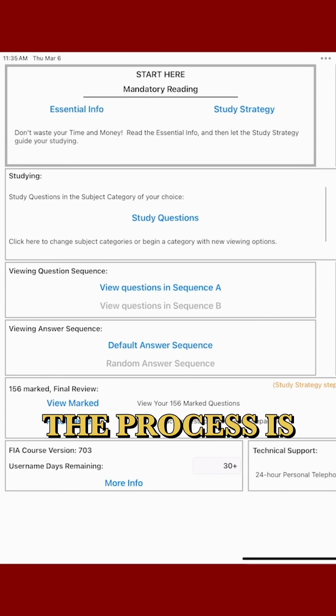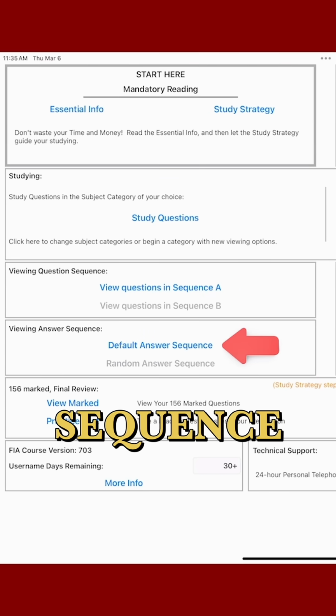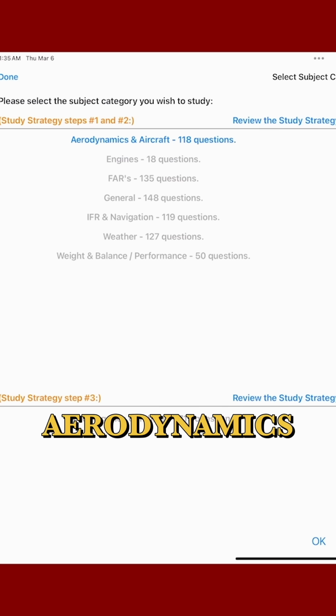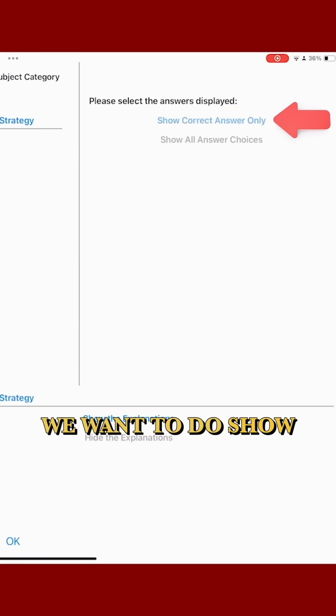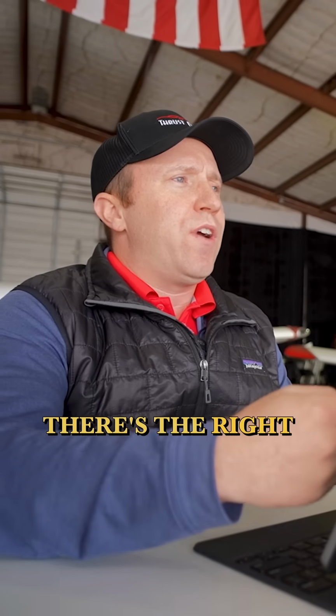First step in the process is once you log in, view questions in sequence A, default answer sequence. Go to study questions, hit the first section. We're going to do aerodynamics and aircraft. It's 118 questions. So for step one, we want to do show correct answers only. We go through every question, we read the question, there's the right answer.